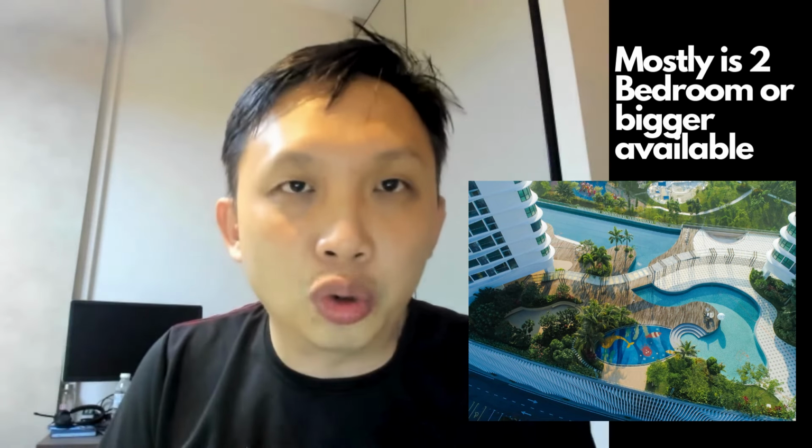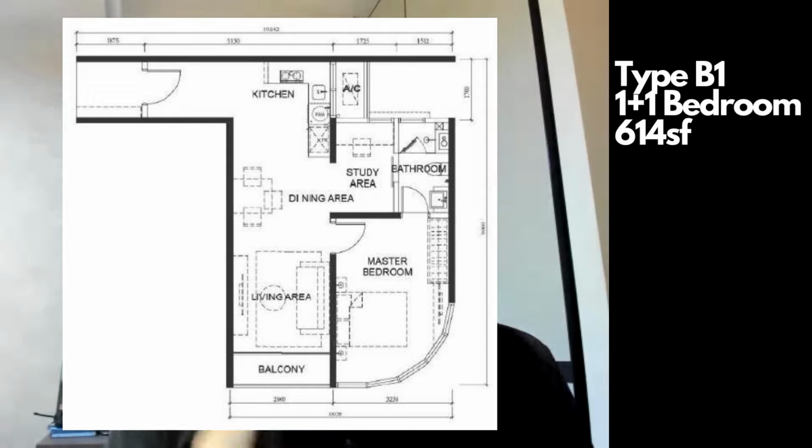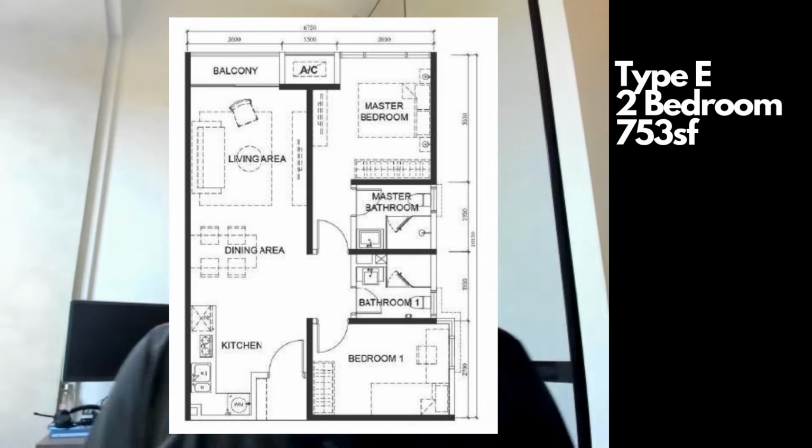So if you want 2 bedroom, 2 bedroom good enough for you. I show some sample floor plans over here. Some of the 2 bedrooms that are usually available or most people prefer to buy, right? Net price for the 2 bedroom as low as 480,000 ringgit onwards, right?